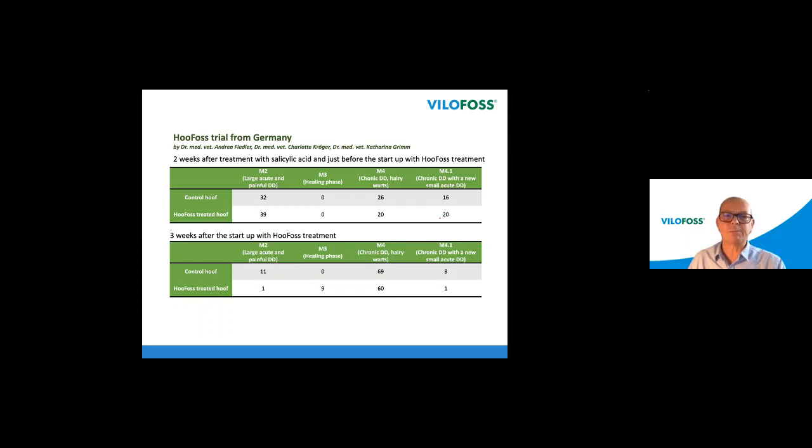We also saw a drop in the control group in the M4.1 from 16 to 8, so I guess that's quite normal. But what is interesting is that in the HooFoss treated leg, we saw initially 39 and it went all the way down to 1. And in the M4.1, the other acute state, it came from 20 to 1.